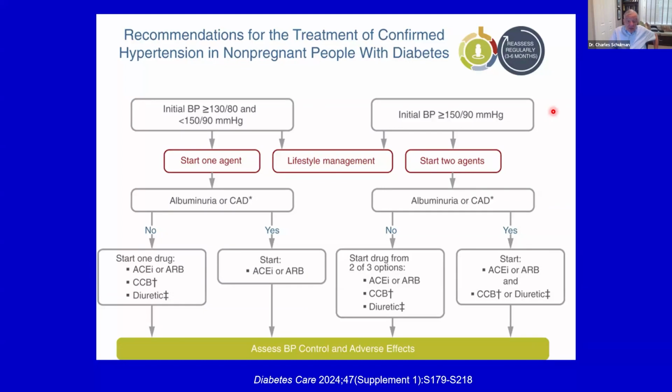Now, these are recommendations for diabetics. This comes from the American Diabetes Association Standards of Care in Diabetes from January 2024, and the diabetes folks suggest that we treat people starting at a blood pressure of 130 over 80. If the blood pressure is between that and 150 over 90, start 1 agent, depending on whether there's albuminuria or coronary artery disease. If not, start 1 drug. If there is, start an ACE inhibitor or an ARB. If the blood pressure is higher, start 2 agents, similar to the other algorithm that I showed you.